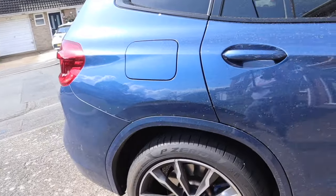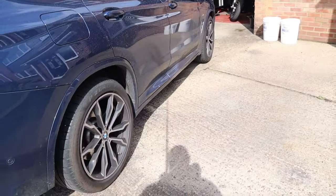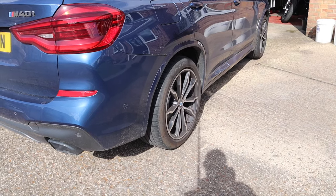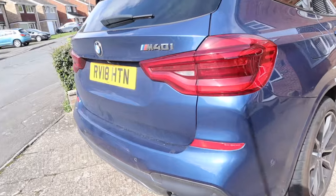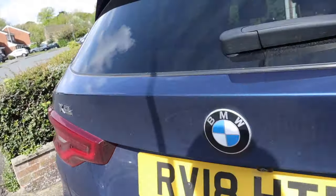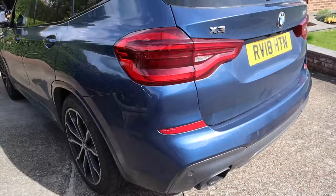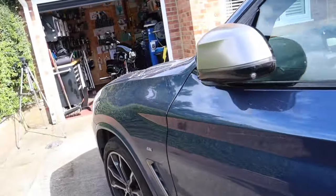rinse it all off, and then on the wheels I'll use a wheel shampoo solution for a foamer, using that as a snow foam, and then wash it with a solution. And on the body I'll do exactly the same. I'll use a snow foam and a contact wash on top of that. So if you can make head nor tail of that lot, that's the plan.